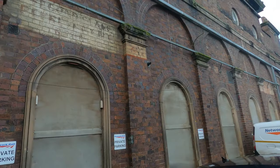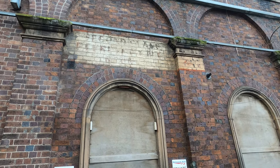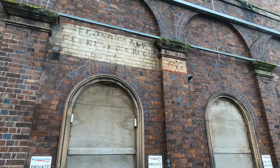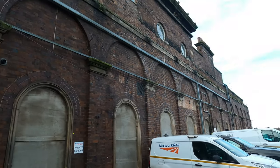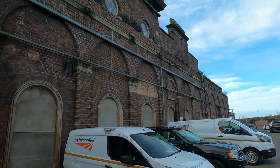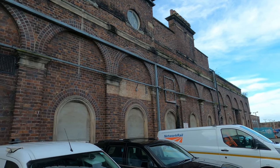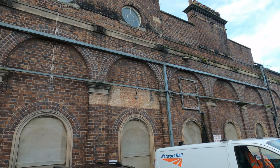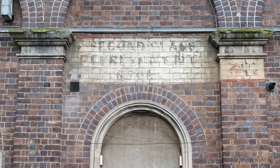Now looking up on the wall, we've got some fantastic signage that still exists. I'll try and decipher it a bit later. If I walk a little bit further up here, we've got another one, and once again I'll try and decipher what it says. It's very faint today. Let's have a look at these signs, and I'm surprised they still exist considering this part of the station was closed some 55 years ago.